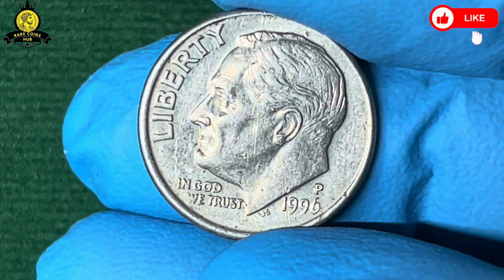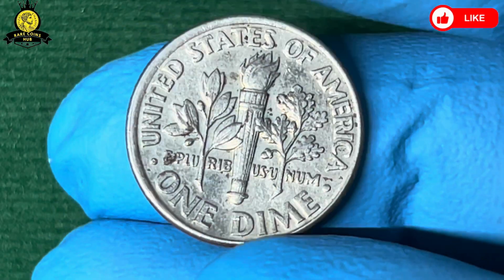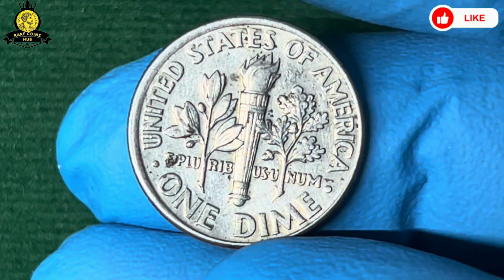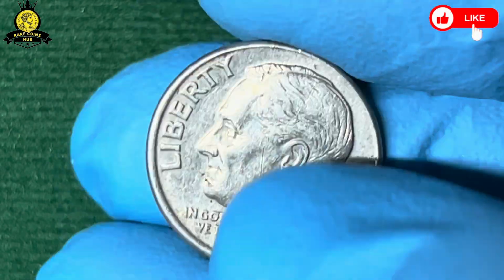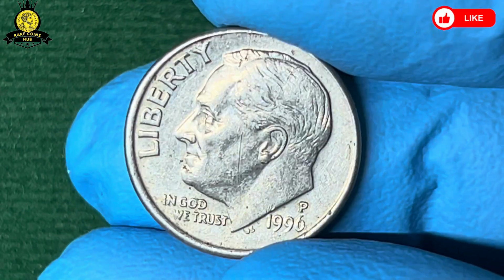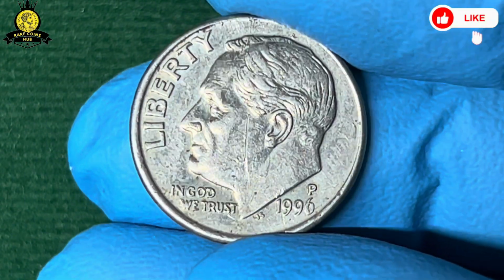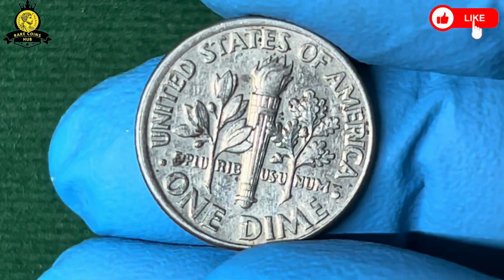It's a testament to the enduring appeal of U.S. coinage and a reminder that sometimes, even the most seemingly ordinary coins can hold extraordinary value. The 1996 one-dime coin, originally worth just 10 cents, has become a rare and valuable collector's item. Whether you're a seasoned numismatist or just starting to explore the world of coin collecting, the 1996 dime offers an intriguing glimpse into American history and an opportunity to own a piece of that history.